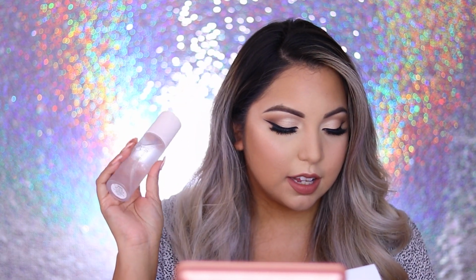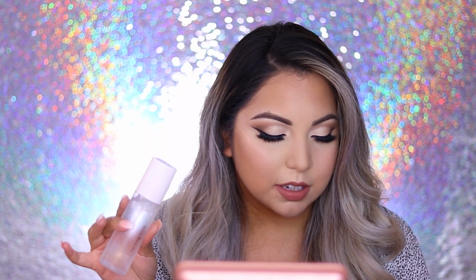So the very last product that I have to try today is the Always an Optimist 4-in-1 mist. So this right here says it is a glow boosting mist that hydrates, primes, sets, and refreshes the skin. So technically, if you wanted to, you can use this as a primer rather than what we used before. So I'm gonna go ahead and apply this all over.